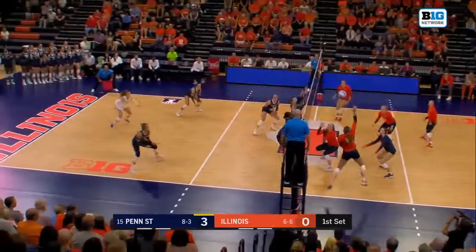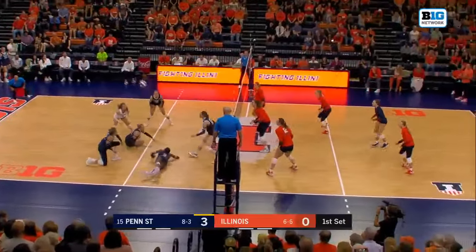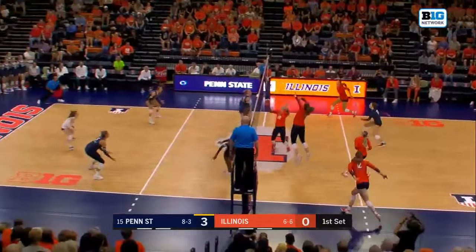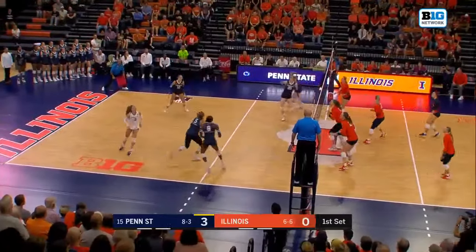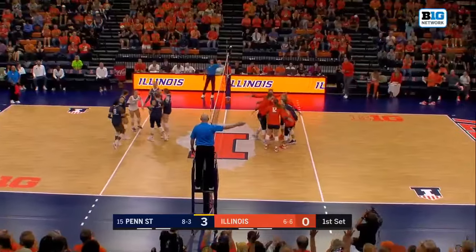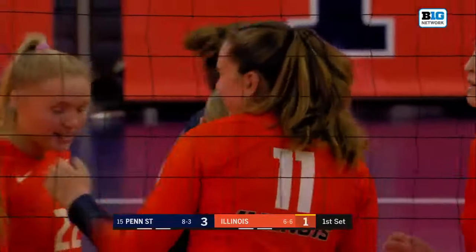A challenge for them with Raina Terry. Top five in the nation in attacks per set. They're looking for help wherever they can offensively. Here's Mosier again behind her head to Burbage. And up the middle, terminating Kari Bohm with authority.